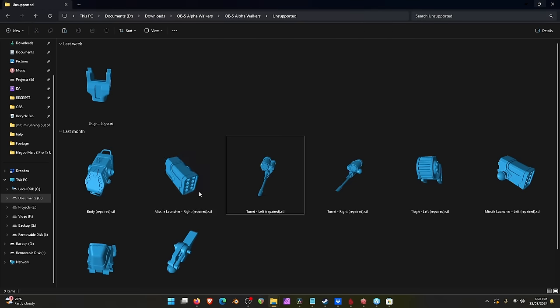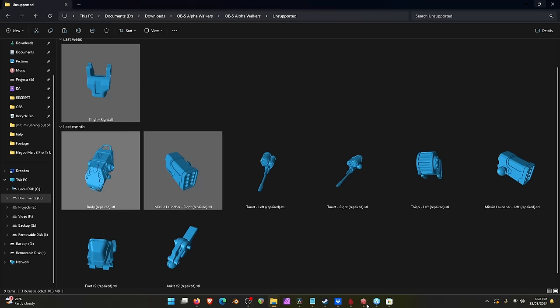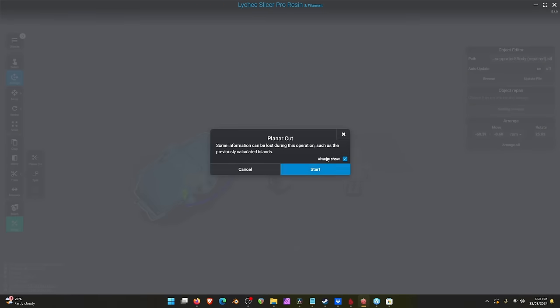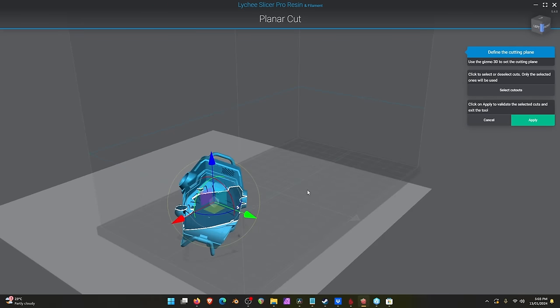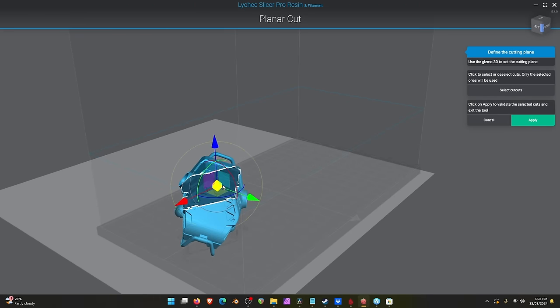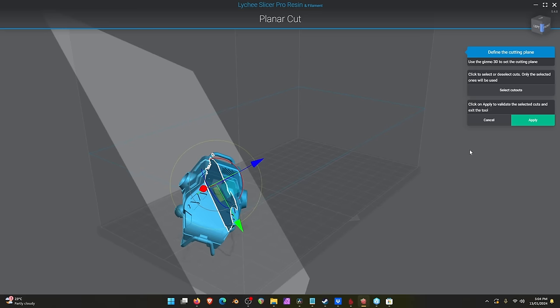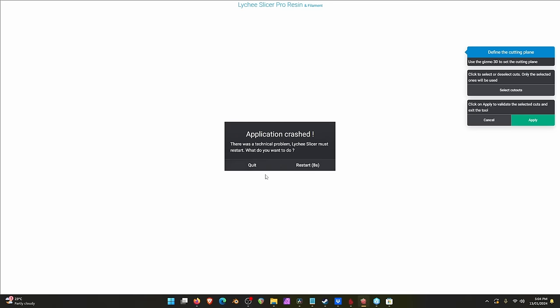But yeah, you can come in here and take a couple of parts, bring them into Litchi. And then there's a planar cut tool, which is super cool because you can drag this plane through the model and adjust it however you want. And basically once you apply, Litchi will crash and you will go back to using Microsoft 3D Builder.